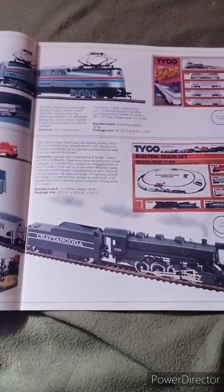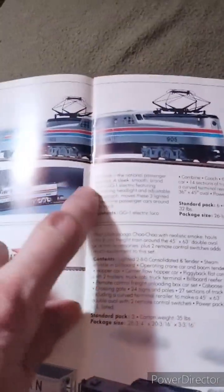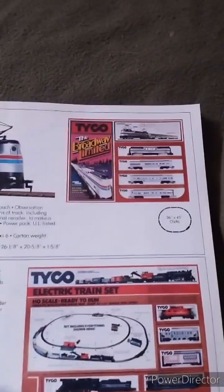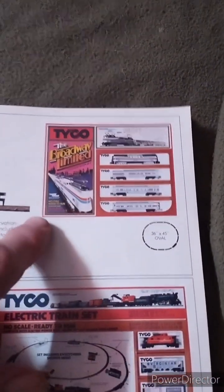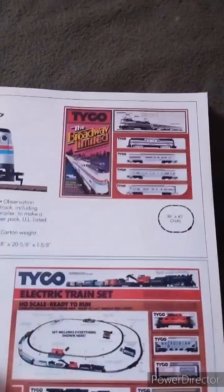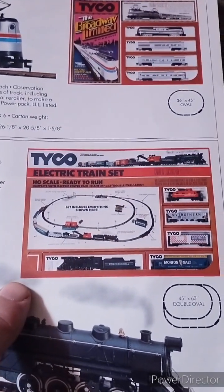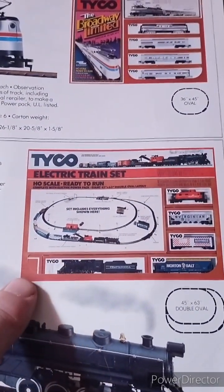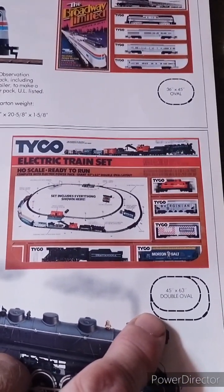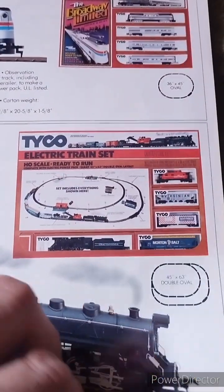Chattanooga Choo-Choo steam engine. My passion is GG1, so you'll see later on. You saw it in my video. This is called, what is it called? Broadway Limited with passenger cars. I also have a weakness for passenger cars. But freight cars are good too. I like operating stuff. Big. You can see the double oval. Two-train operation if you really wanted to.